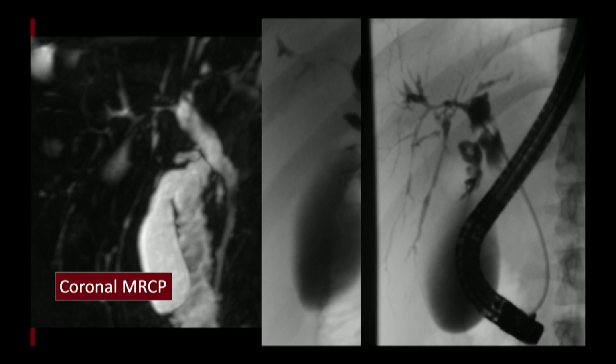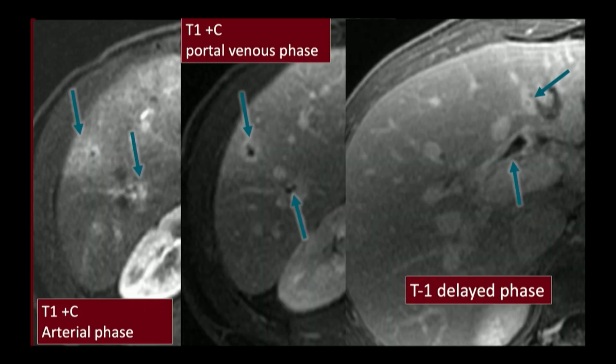And the ERCP images show similar findings with pruning and multifocal intrahepatic strictures. Not much in the way of biliary ductal dilation at this point. This was fairly early in their disease course.